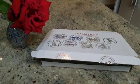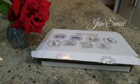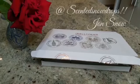I've been so looking forward to trying this house. Even more than that, I've been super excited to be doing this with Mr Jon Snow. Jon Snow is a fabulous reviewer over on Instagram. He is the heart and soul of our Instagram fragrance community. He is such a sweet guy. He does the most amazing fragrance reviews on his Instagram handle, which is Scentedsnowdrops. He writes in-depth, beautiful descriptions about all the fragrances that he comes across, and he's just a valued fragrance reviewer, always there for everybody. So I'm so happy to be doing this with him.